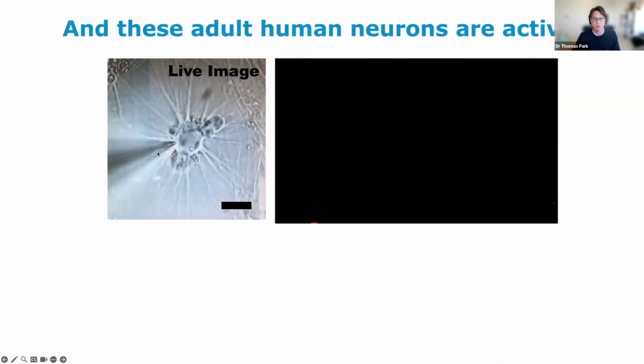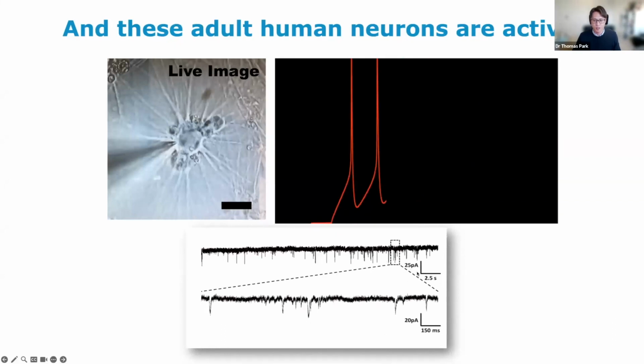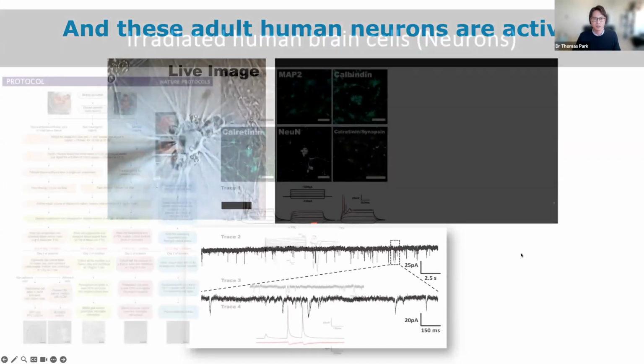And Dr. Kevin Lee, who is a collaborator on this project and an expert electrophysiologist, patched this cell, and you can poke the cell and listen into them. And you can see here, this is what we got. So basically, this is them talking to each other and communicating in our dish. And here, this is just another evidence showing that. Sorry, I'll just turn that off now.